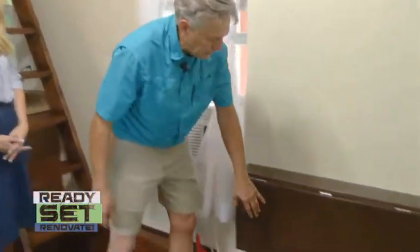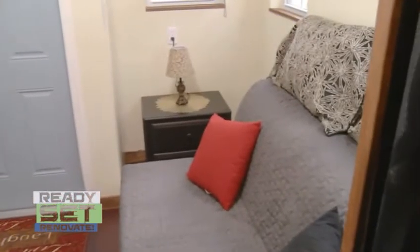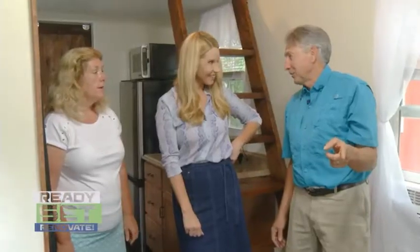It's a dining room table. When it's not in use, you can have the chairs up underneath of it like that, or the chairs under there. And in true tiny life fashion, the Butlers crafted a side table out of recycled goods. I found it on the side of the road. Okay. And we painted it black. Okay. So it was a free addition.